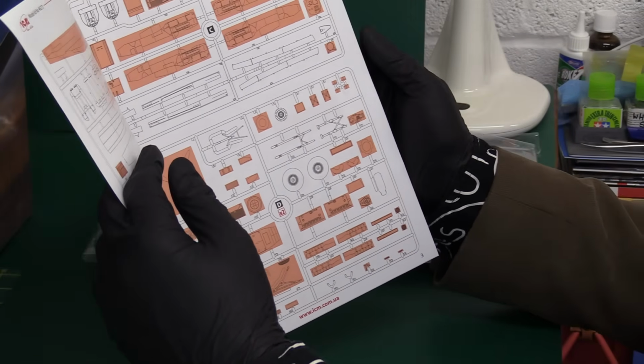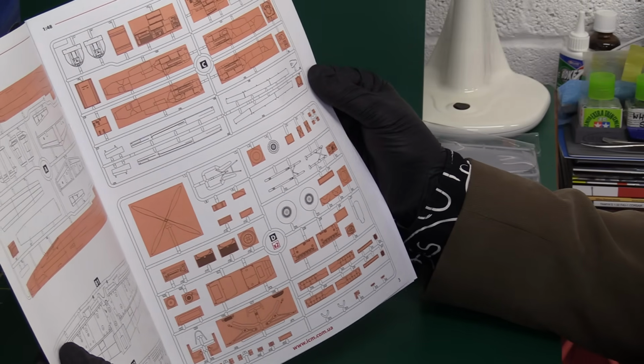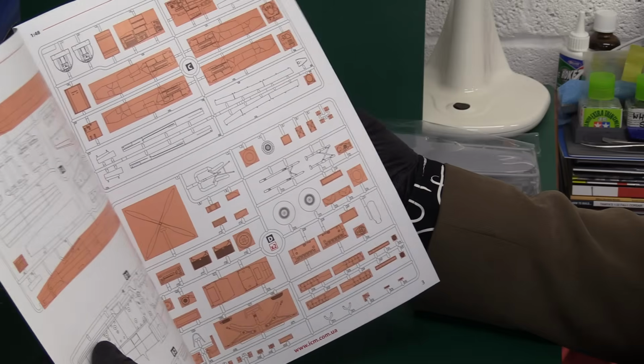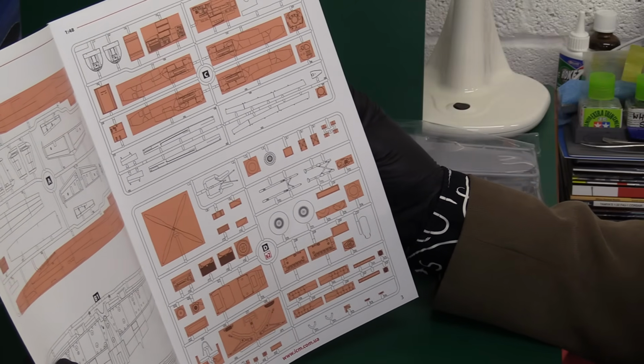Gosh. Different props. So what we've got? Different props. Different fuselage from standard. Engine bearers are different. Cowling and some of the floor of the cockpit's different. Gosh.